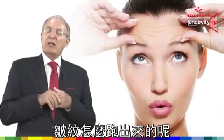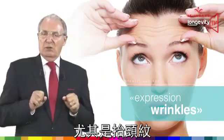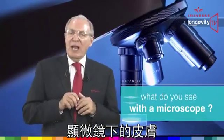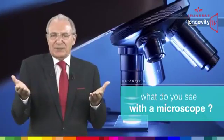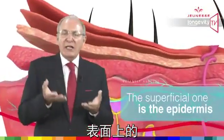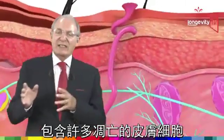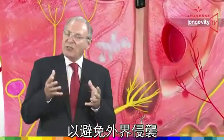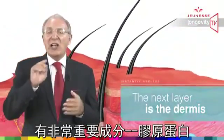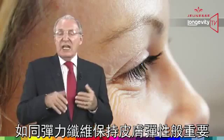Do you know how wrinkles become visible? Especially the ones we call expression wrinkles. If you look at the skin with a microscope, what do you see? Skin consists of two layers. The superficial one is the epidermis, which is made up mainly of dead skin cells that protect the body from outside elements. The next layer is the dermis, which contains a kind of protein called collagen, as well as fibers that give skin its elasticity.